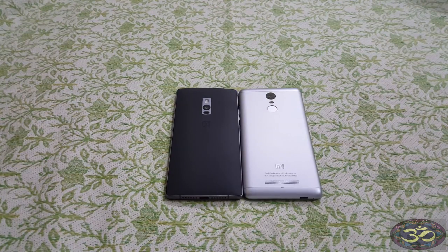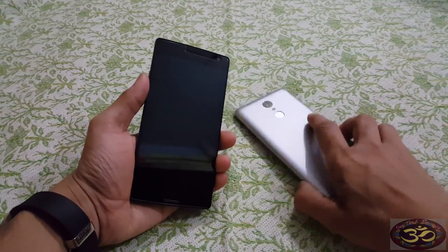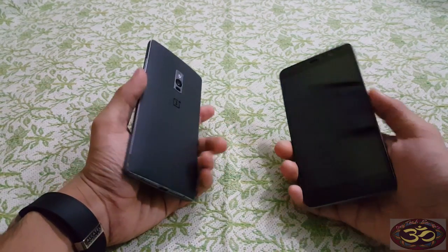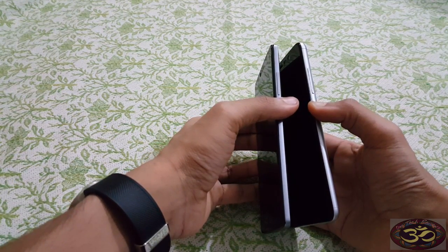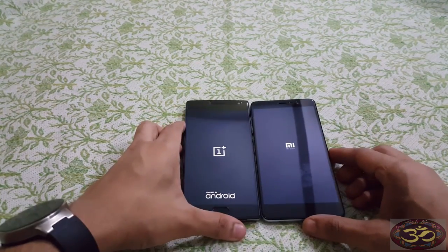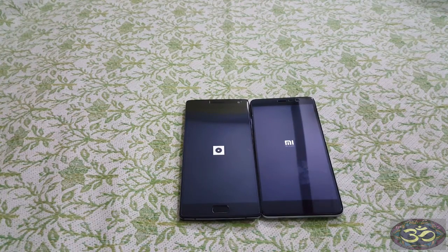Alright then, now that the fancy specs comparison is over, let's get down to the real thing. Both the phones are here. On my left hand is the OnePlus 2 and on my right hand is the Xiaomi's Redmi Note 3. Both the phones are off. We will turn them on at the same time. In 3, 2, 1. Both the phones vibrated. Let's see who boots up faster. This will be really close.